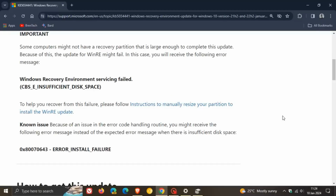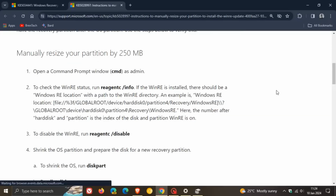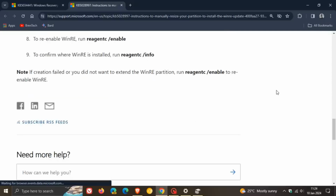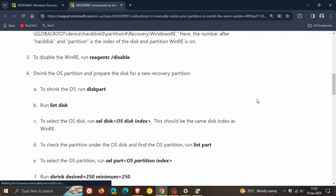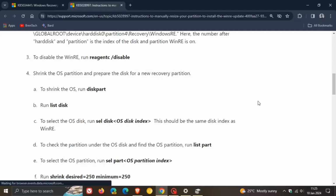Now, if you are experiencing this failure, Microsoft says to help you recover from this failure, please follow instructions to manually resize your partition to install the WinRE update. Now, I'm going to leave this down below, if you are brave enough to try and tackle manually resizing your partition by 250 megabytes to get the update to be able to install. And the reason I'm saying if you are brave enough is because I don't think your average home user is going to have the tech savvy to even understand this, let alone actually manually sort this out and resize that recovery partition. So I think Microsoft is being a little bit cheeky here, but I'll leave this down below as mentioned in case you are brave enough to try and obviously increase that recovery partition so the update can install.